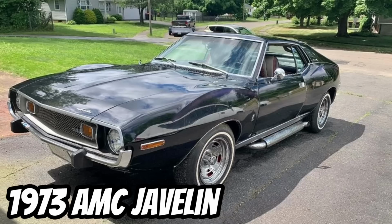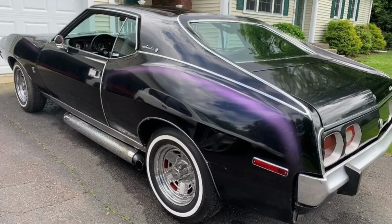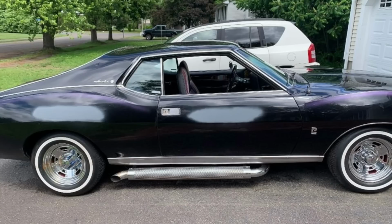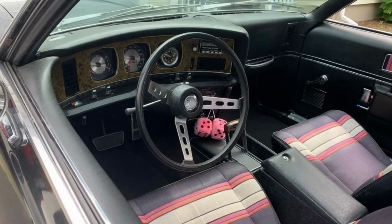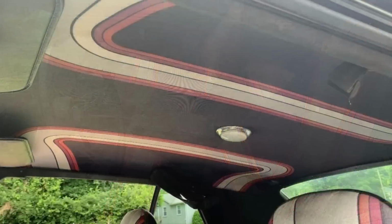Number 4. 1973 AMC Javelin, price $7,500. This Pierre Cardin edition with a 360 V8 engine and automatic transmission has 51,000 miles believed to be original. Owned by the same owner since 1980, the car was last used on the road in 2022 and now requires a complete restoration, making it undrivable. It offers a unique opportunity for classic car enthusiasts to restore and own this special edition. Check the description if interested.